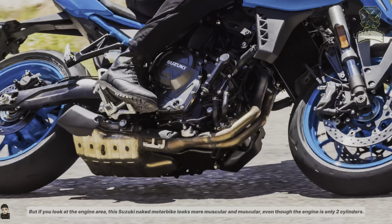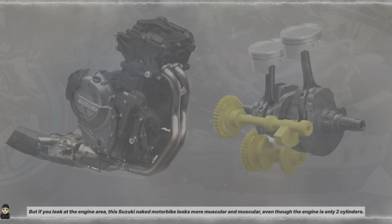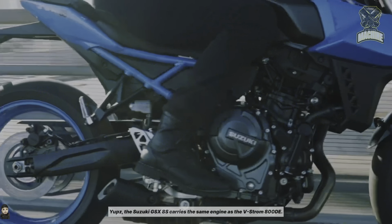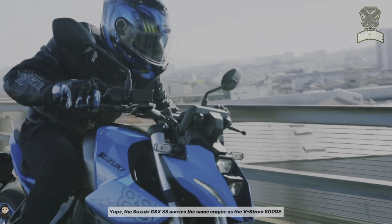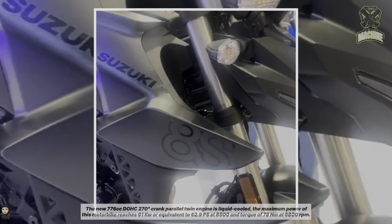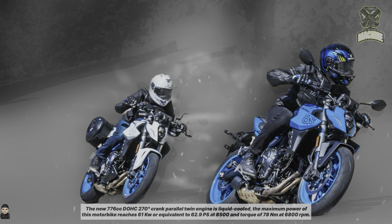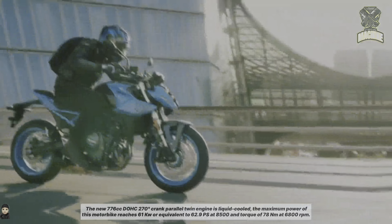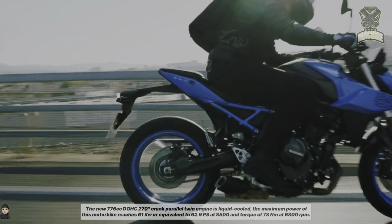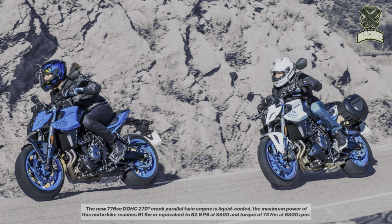But if you look at the engine area, this Suzuki naked motorbike looks more muscular, even though the engine is only two cylinders. Yups, the Suzuki GSX-8S carries the same engine as the V-Strom 800DE. The new 776 cc, 270 degrees crank parallel twin engine is liquid-cooled. The maximum power of this motorbike reaches 61 kW, or equivalent to 82 PS at 8500 RPM, and torque of 78 Nm at 6800 RPM.